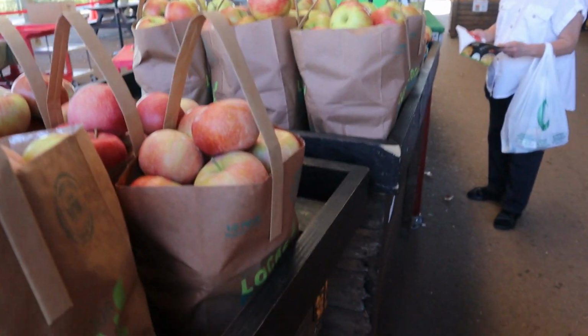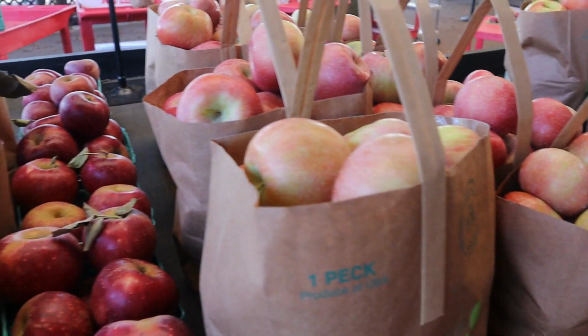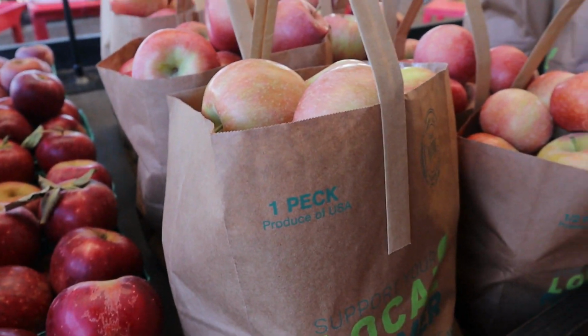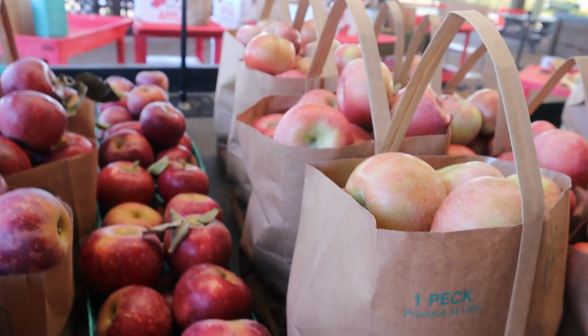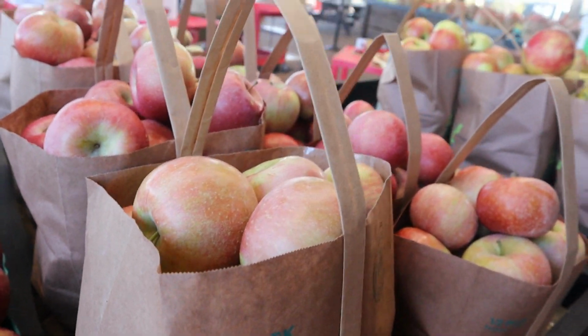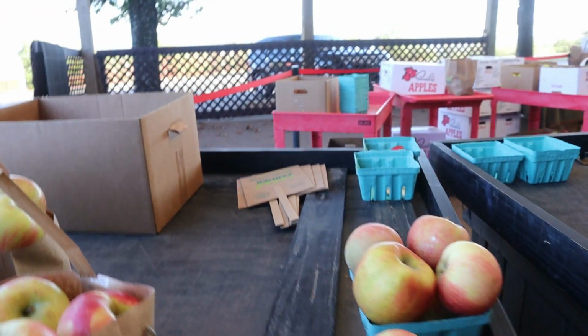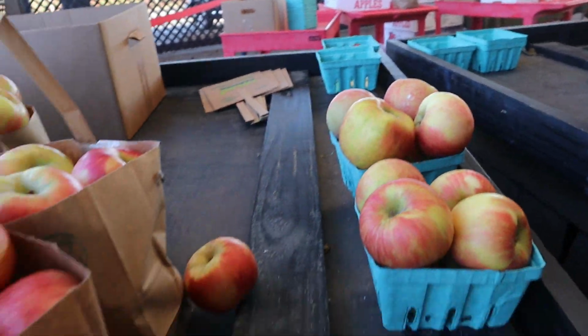But I would say if you're using apples to make smaller things such as apple butter or apple pumpkin butter or applesauce, I would just stick with your local Food Lion or Kroger, Whole Foods, whatever, for your apples, because they can get pricey.